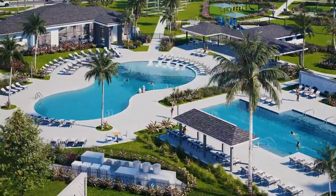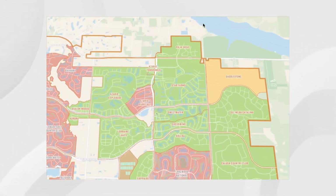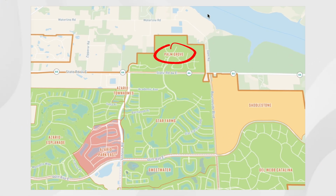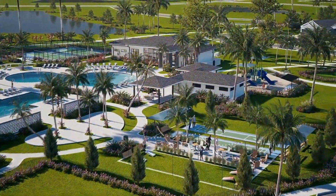We're going to go over all of the talking points, including how this is the first community that is north of State Road 64, which is very interesting for Lakewood Ranch. So let's go over the pros and cons and give you a breakdown of everything that's going on here at Palm Grove in Lakewood Ranch.